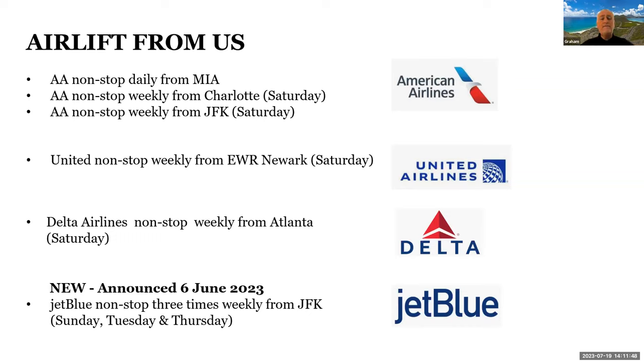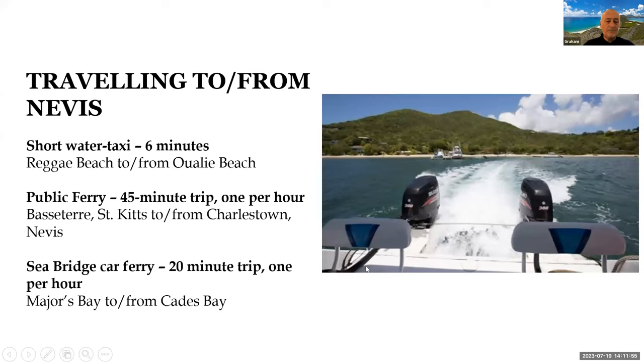So there's no excuse. Fantastic airlift, both from the US and the UK, to get your clients down to beautiful St. Kitts. Now, we did mention briefly going over to Nevis. It's just a short water taxi ride. You land in St. Kitts and go over to Nevis, 6 minutes on a nice water taxi. By the time they give you a rum punch, you're there. It's that quick. But also, whilst on island, if you want to explore Nevis, you can go by water taxi or a public ferry, or you can actually go on the car ferry.